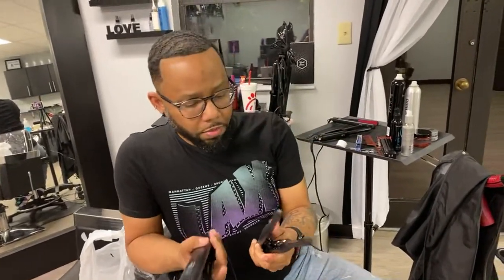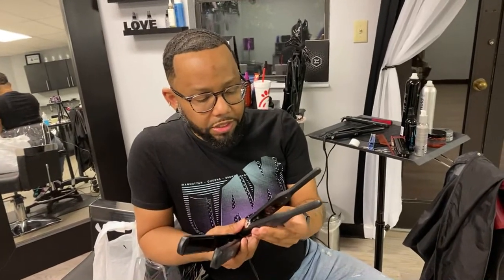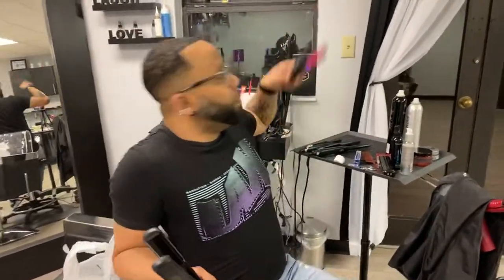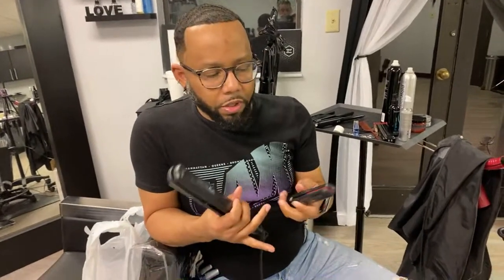This is my micro, which I use for short hair as well. You can also use it for edges. It does have a dial-up on it. It goes to 450. This is my other H2pro. Now these two come in these kind of cases in plastic, so these are the ones that are more affordable. If you can't spend like $150, $175 or $200 for an iron, these are more to go to.